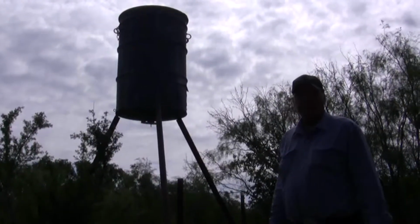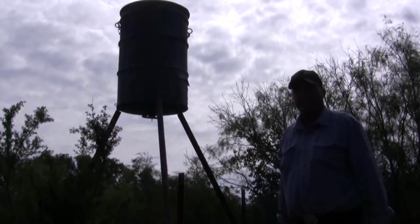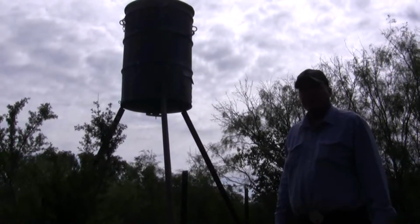it's a problem for the hunters. If you lose all your feed, there's a week or two before they come back. There's no feed for the deer, and it's just a problem.